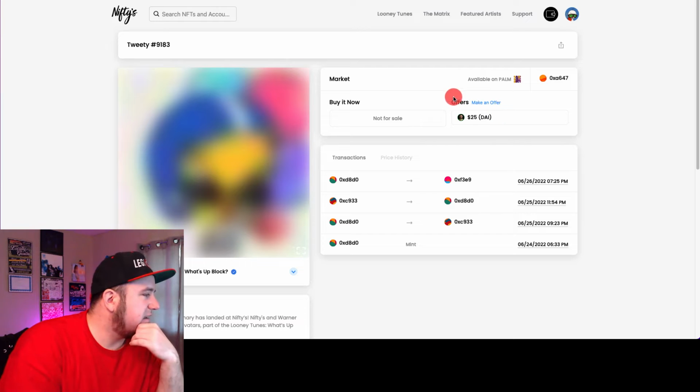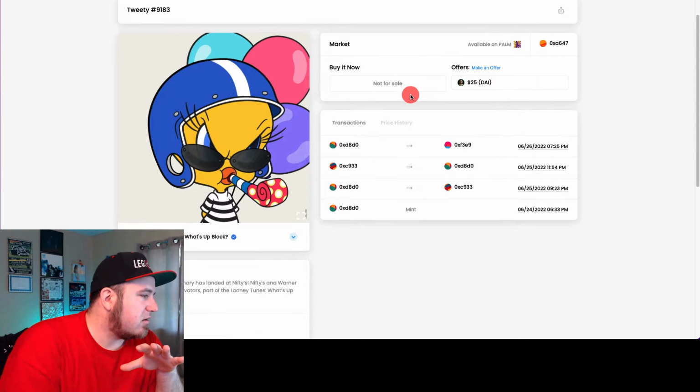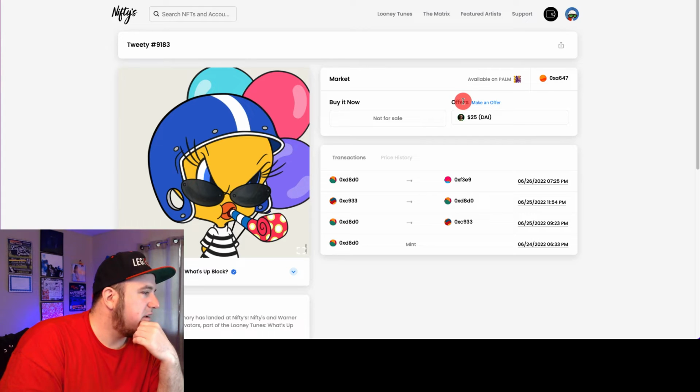You can go to a Tweety that you're interested in, see it sitting near the floor, say like this one, 45 bucks, click on it, and you can see here on the right there's a make an offer tab. I've been able to pick up a couple of these for a really good deal and then reflip some of them just to recoup my money. And then I have 2 Tweeties I really like now, which I'm cool with holding.